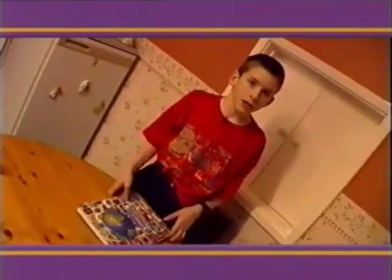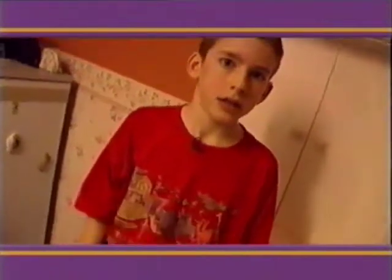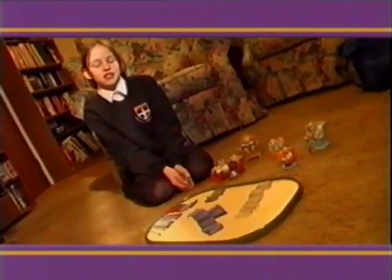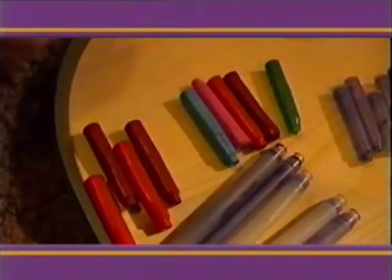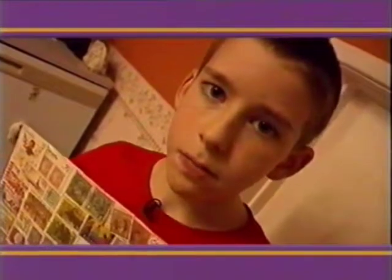My name is James and I collect stamps, and here are some of the stamps I have collected, which are from Canada. I collect empty ink cartridges. I get them from my school fountain pen, and my friends who use them as well, they give them to me afterwards. That costs £1 for a whole pack.